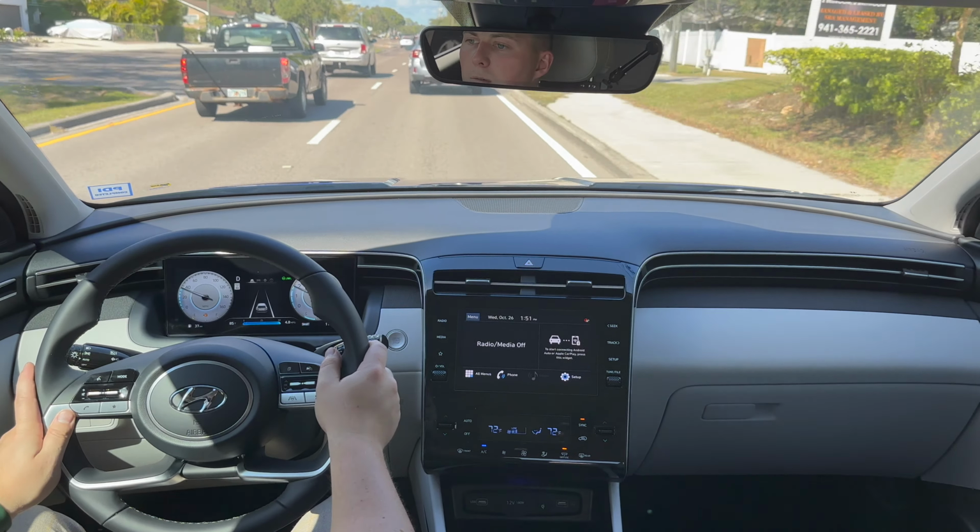Tell you what, if you see a Tucson in your rearview mirror, you definitely know it's a Tucson. It does look really, really good. Those daytime running lights really set it apart. Here's a perfect opportunity to turn on auto hold, so I can rest my foot, let the car do all the braking and holding it in for me.